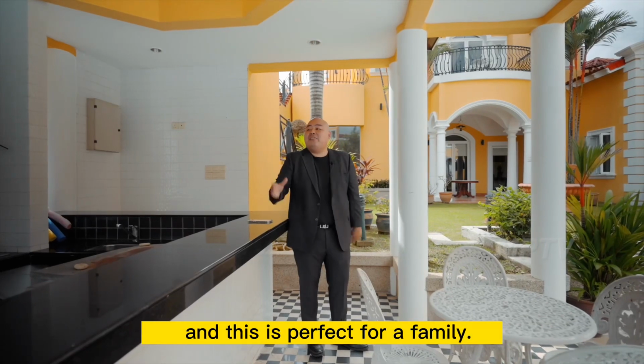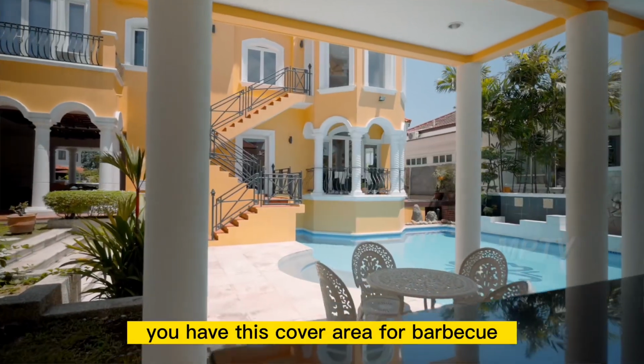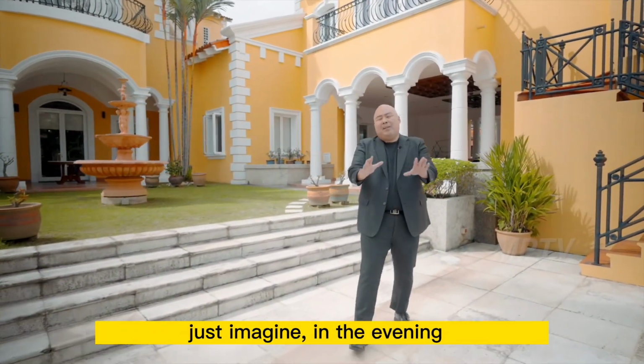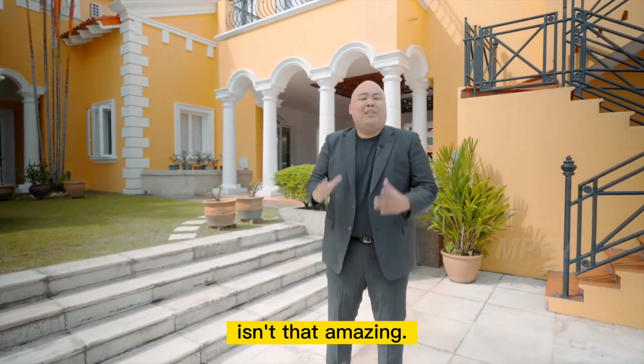You are right, Greg, and this is perfect for a family who love to host parties and gatherings. You have this covered area for barbecue, you have this outdoor marble area where you can have more outdoor seating. Just imagine in the evening when you have your friends and family around here. Isn't that amazing?